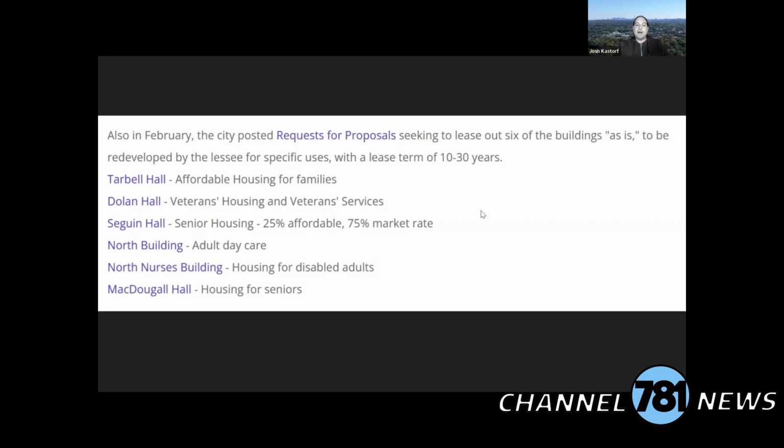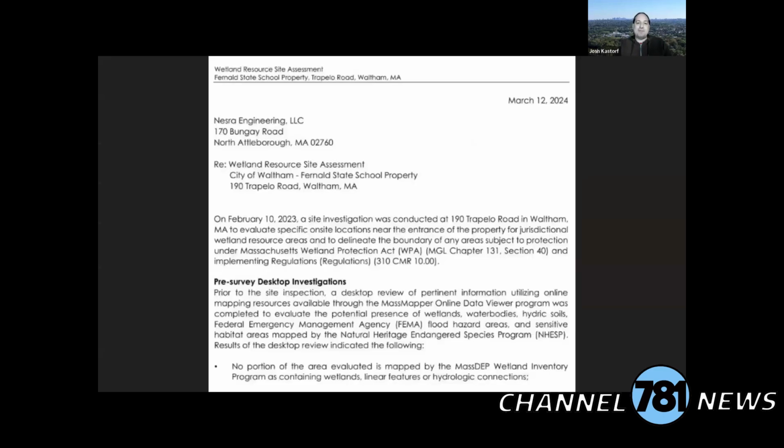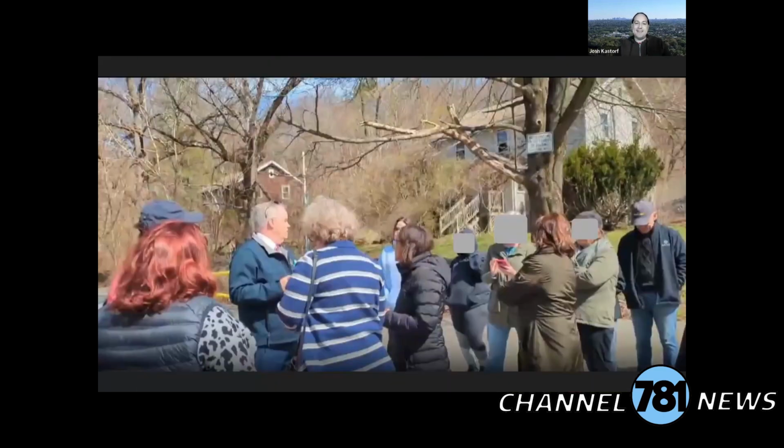Those have been up since February, and there were site visits for potential bidders scheduled for April 10th and April 17th. The April 10th one was postponed. That was supposed to be for half the buildings, and they postponed it and said, we'll do all the buildings on April 17th. Those site visits are intended for potential bidders, but they are open to the public. And so a few of the people involved in the People's Fernald group were sending out emails telling residents they might want to attend because this is a very rare opportunity to see what's actually going on on that property. So what happened was on April 17th, about 30 people showed up that morning, including Jamie.